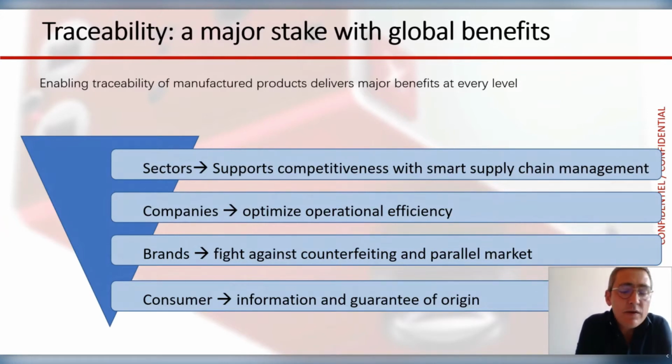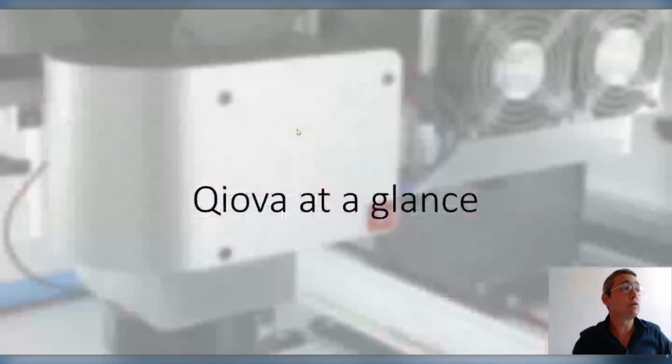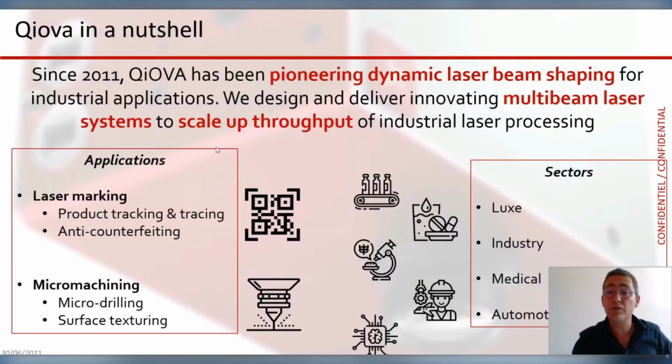And this new demand is creating many opportunities, many situations where the standard laser marking solution or the marking solution at all are not able to answer on the demand. And this is why QiOVA has been working to develop and offer new solutions for that. But first, a few words about QiOVA.